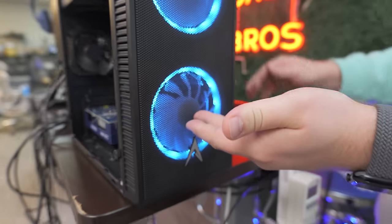So you know those compromises we talked about? Well, we're already seeing one major issue. One of the fans is bad. And before you say, is it plugged in? It is plugged in. They use this little hub that has a proprietary connector for the lighting and the power of the fan. And we did plug it and unplug it multiple times, tried different ports and everything. And this one fan is just not spinning.